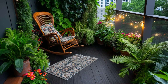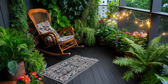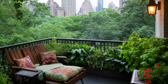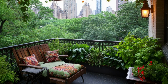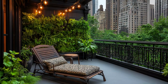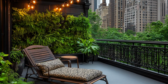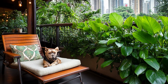Create a cozy seating area with weatherproof furniture. A small wrought iron table and chairs, or a bench covered with plush cushions in earthy tones, make the perfect spot for morning coffee or evening relaxation. Add texture with a jute rug, knitted throws, or outdoor curtains that can be drawn for privacy. To complete the look, hang string lights or lanterns to cast a soft, inviting glow. Whether it's a morning yoga session or a stargazing escape, your balcony becomes a serene urban forest that's both functional and enchanting.